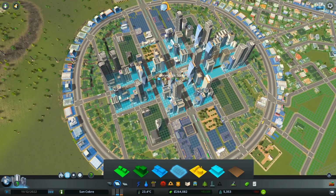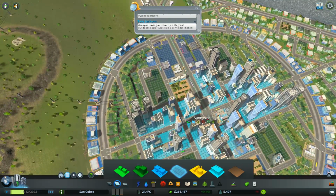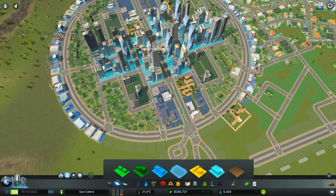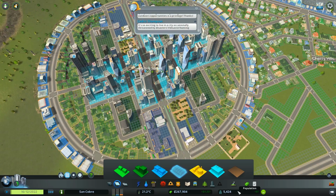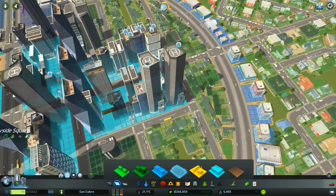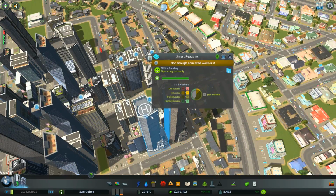So now that we've kind of quenched the demand for offices and for commercial a little bit, you can see that the demand for residential is kind of starting to peak up ever so slightly, and people are starting to move in to these areas around here. We did lose almost 2,000 of the people that lived in our city, but it is starting to slowly creep back up, and hopefully by the end of the episode we will have more people than we started the episode with.